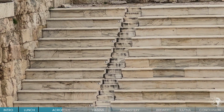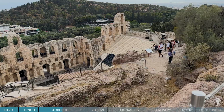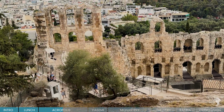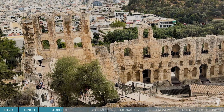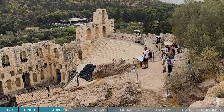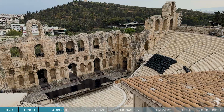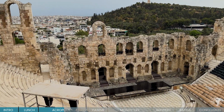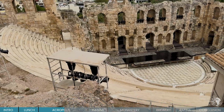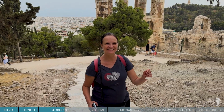Visitors can admire its ancient marble seating and orchestra area, while experiencing modern events like Greek tragedies, music concerts, and cultural festivals such as the Athens and Epidavros Festival. Blending its rich history with contemporary artistic expressions, the theater continues to celebrate the enduring legacy of the performing arts. Then we climbed up to the Parthenon and the Temple of Athena Nike.